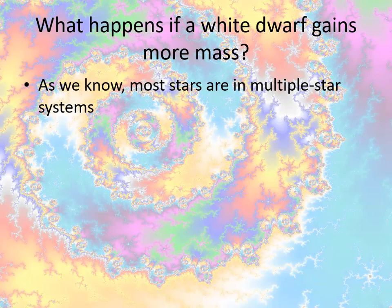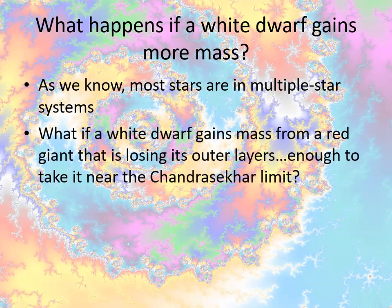Now, we've mentioned this Chandrasekhar limit twice now. What happens if you have a white dwarf star that's, say, 1.3 solar masses, and you start adding material to it? Well, that can definitely happen because most stars are formed in multiple star systems. I mean, more than 50% of the stars in our galaxy are members of multiple star systems. Our sun is special. It's a solo star.